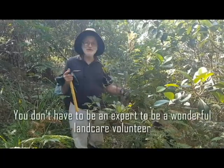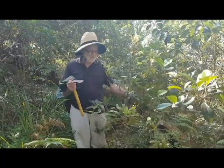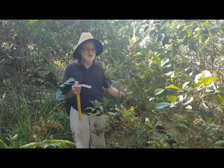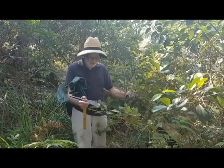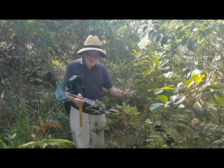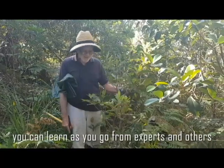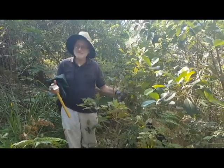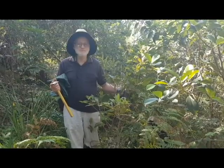Okay, you don't have to be an expert to be a wonderful land carer and enjoy the company of experts such as Chris and Jason, and you end up being able to identify that this is a sweet pittosporum, which I've just been reminded was the name. Only 10 minutes earlier they'd mentioned it, and that's the sort of thing that you can gradually learn even if you're brain dead.